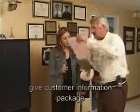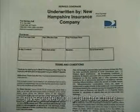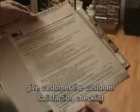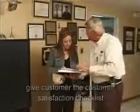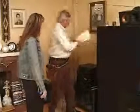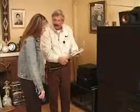So here's the TV. Oh, great. Okay. It's a good idea to give the customer the full information package before you start the work. Give them the protection plan brochure and explain that it guarantees future service calls at no charge. Show them the customer satisfaction checklist and ask them to fill it out, because you'll need to take a copy with you when you leave. Also, give them the IRD user's manual ahead of time and let them know you'll show them how to use the system later on.